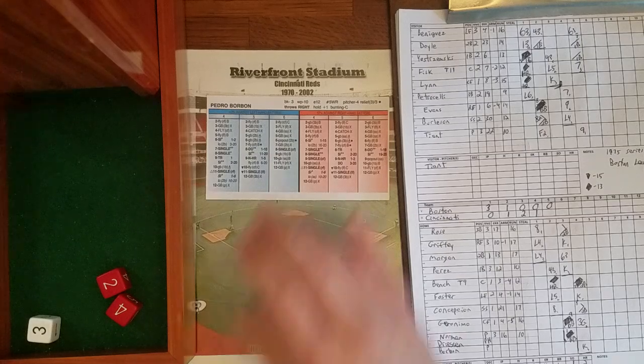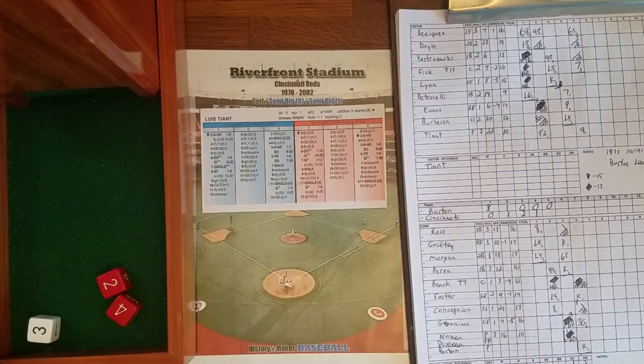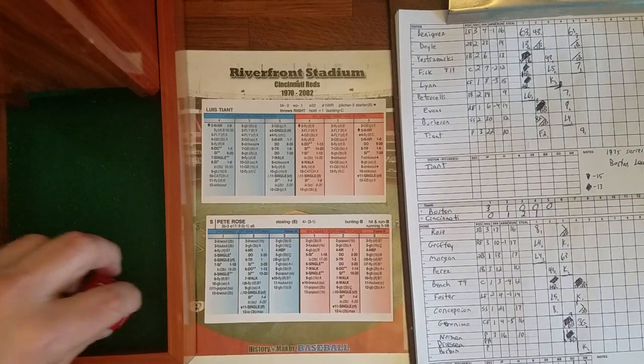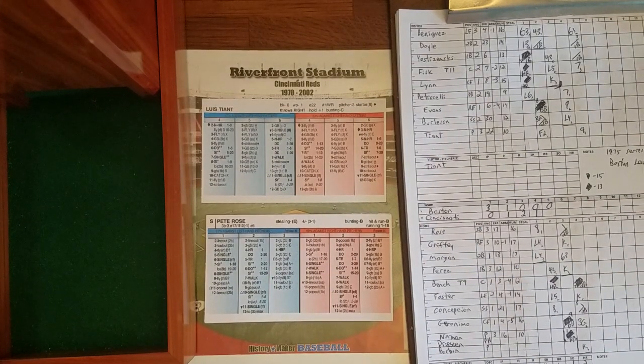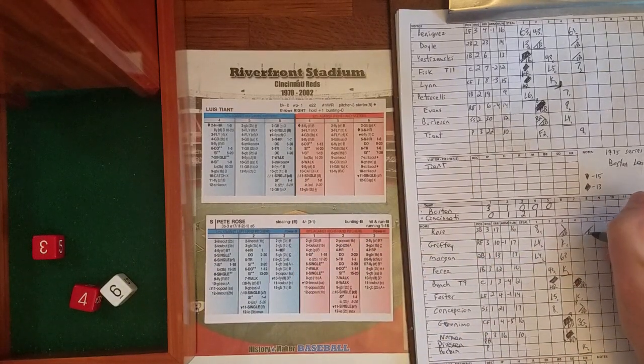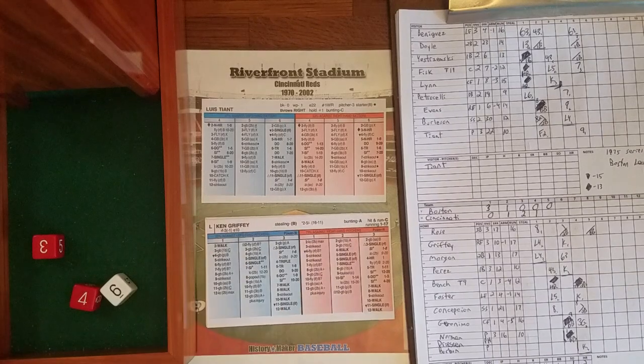And now Louis Tiant's got to make sure he settles in and gets back on track. He's given up runs in 3 consecutive innings. Top of the order, Pete Rose, leading things off. Switch hitter, his leadoff walk. Well, those walks are really killing Tiant. How many walks is that for Tiant now? 1, 2, 3. 3 walks for Tiant already.